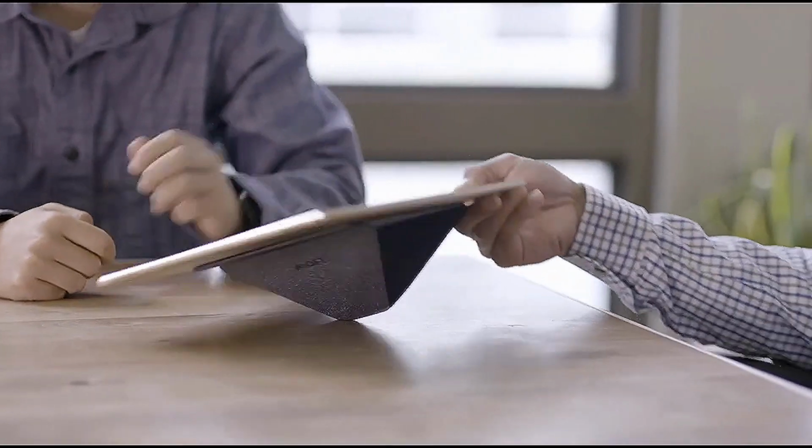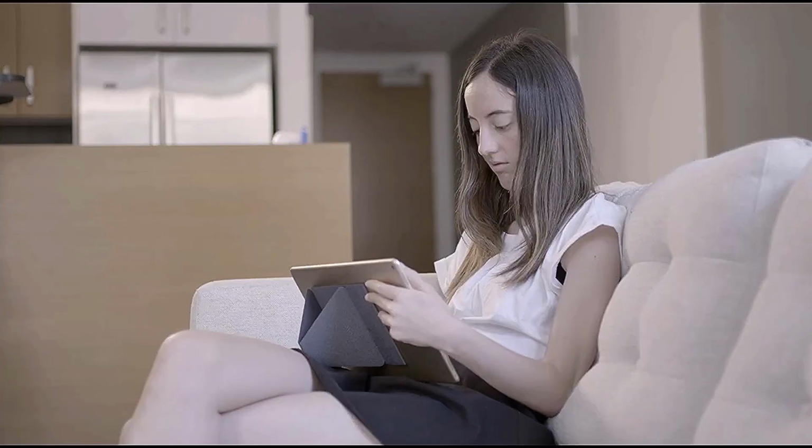That's how we wanted Moft products to do. Make our life easier, more simple, and more concentrated.